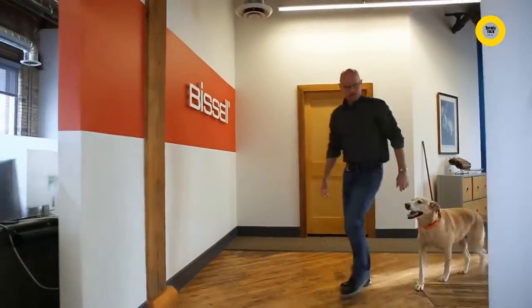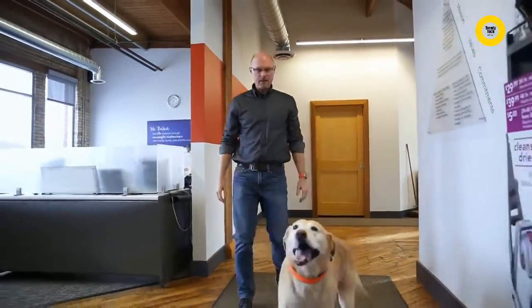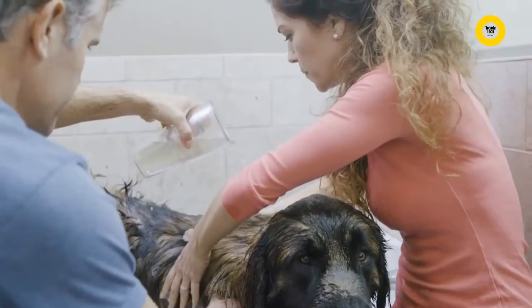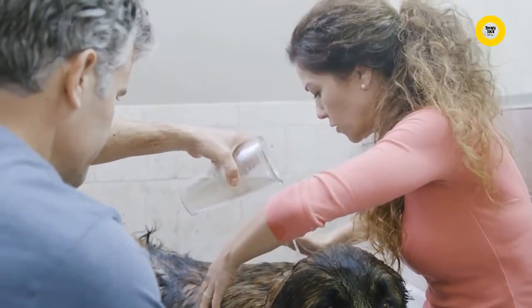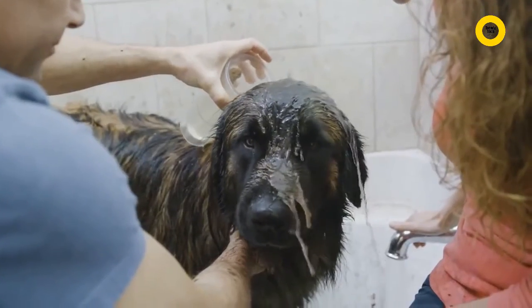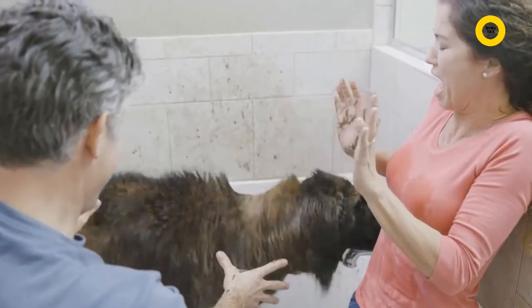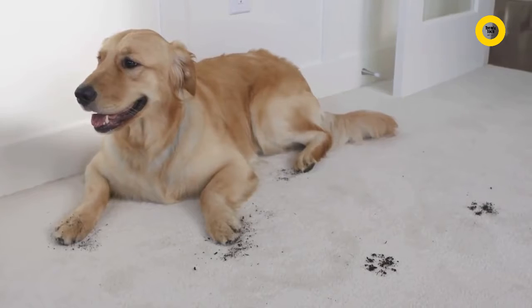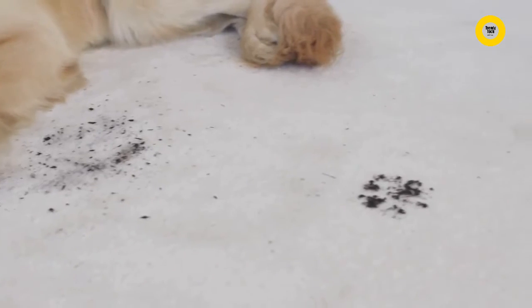Bissell's strengths are really around understanding the consumer and the needs of the consumer, especially the pet parent. And we know pets, we know how pets interact with the household and the messes that they make in a home. And we realized that people are very frustrated with the bathing process. If we're cleaning up after the dogs when they come into the house and they leave spots and stains on the carpet and upholstery, we're never really addressing the animal itself that is dirty.